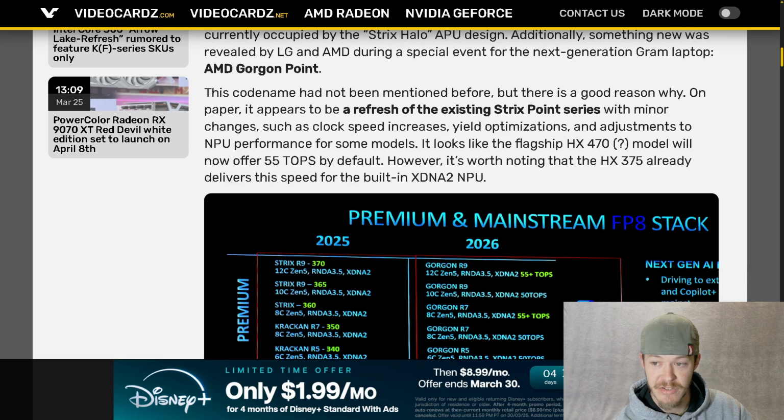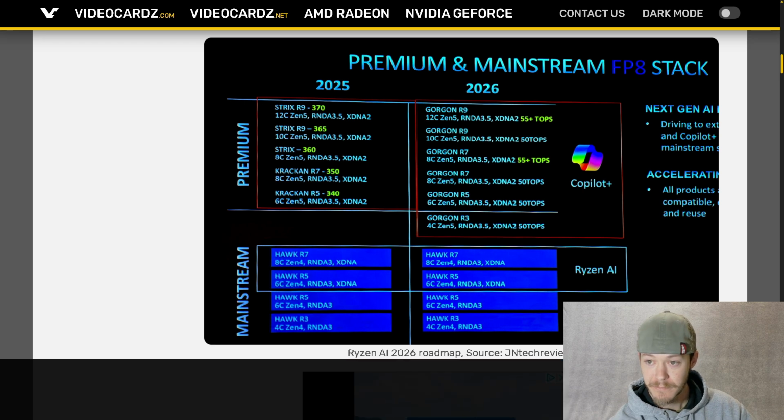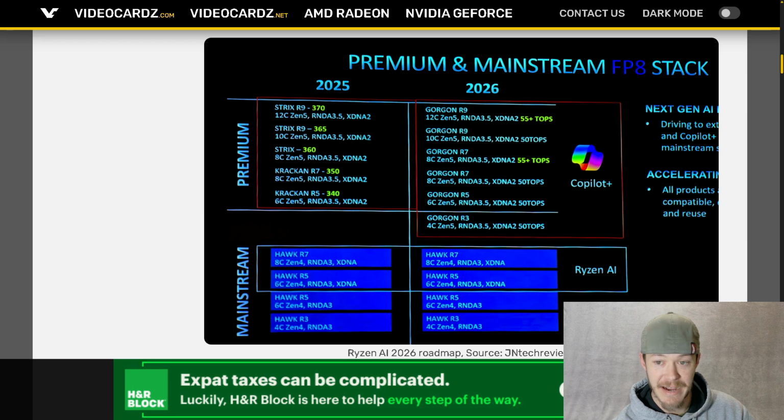On paper, it appears to be a refresh of the existing Strix Point series with minor changes, such as clock speed increases, yield optimizations, and adjustments to NPU performance for some models. It looks like the flagship HX 470 model will now offer 55 TOPS by default. However, it's worth noting that the HX 375 already delivers that speed for the built-in XDNA 2 NPU. So the premium and mainstream APU stack for 2025: we got the Strix Ryzen 9 370, 12-core Zen 5, RDNA 3.5, XDNA 2, and for the Gorgon Ryzen 9, 12-core Zen 5, RDNA 3.5, XDNA 2, 55 plus TOPS.